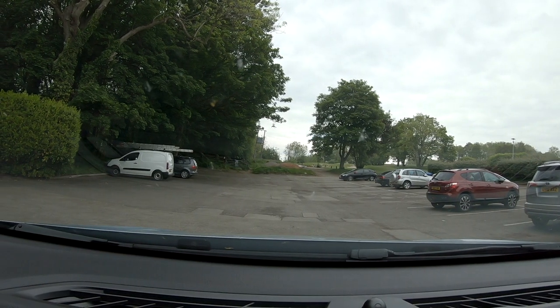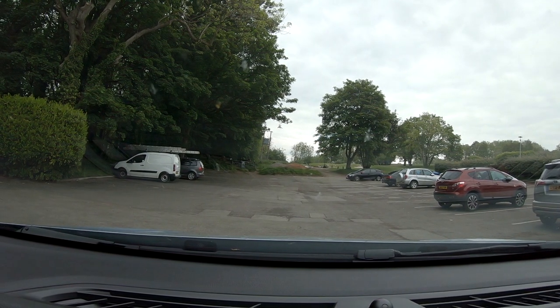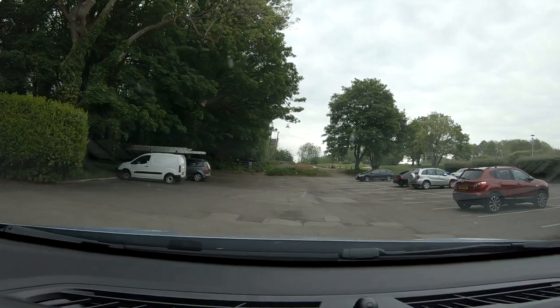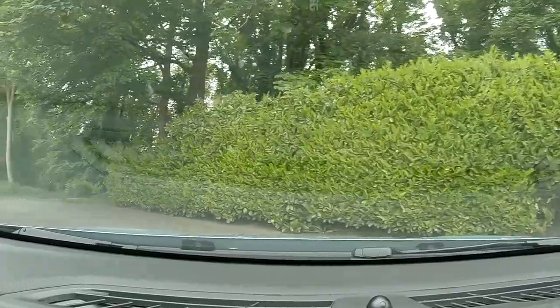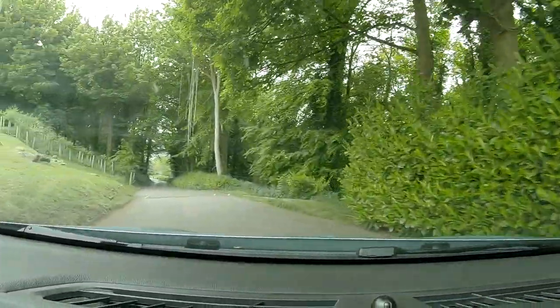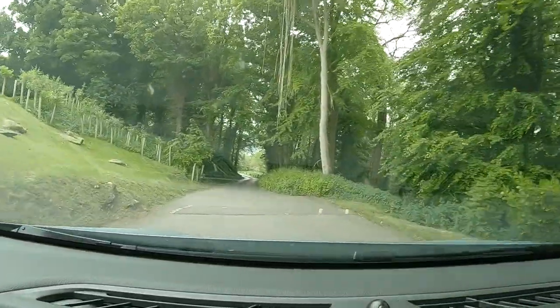This is the road that we took to get up to Sham Castle, and it was kind of sketchy, so I was like, I kind of want to show you guys what it's like driving down. This is driving down instead of driving up.